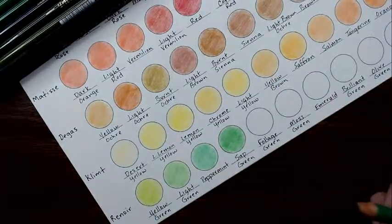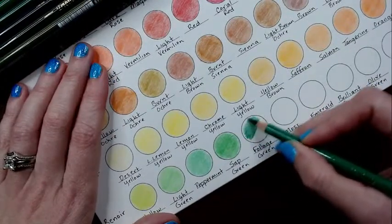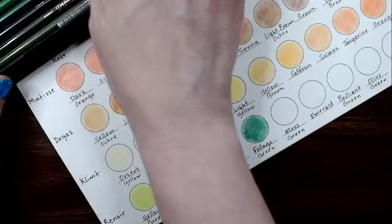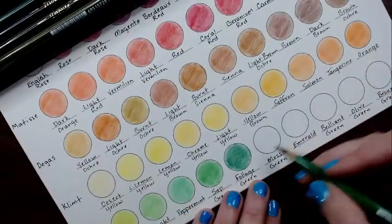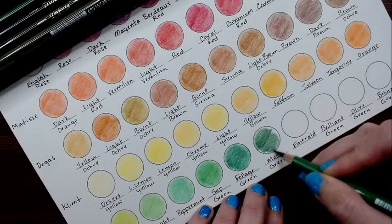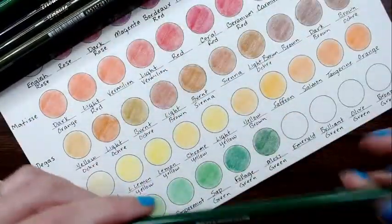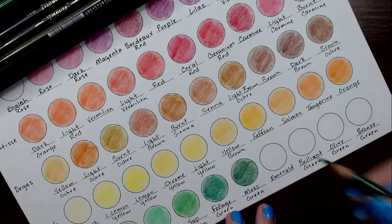Foliage green. Yeah. Oh. I definitely do not break tips due to pressure, for sure. It's very rare that that happens. Foliage green is a nice green as well. Moss green. That's a nice green too. Emerald is up next. Hey, you might break too. You didn't get sharpened.